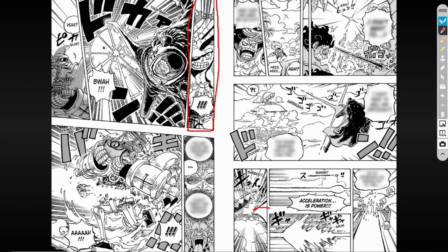Like, imagine if this panel of Luffy was a wide one like this, and then the Kizaru kick panel was down here. It wouldn't convey the same thing at all, because we would have way too much space to sit with Luffy in that moment, and we would think, why didn't he just dodge? And so we read this Luffy panel, and our eye goes directly up with Kizaru's foot. It's incredible. We get that huge sense of impact.